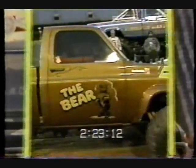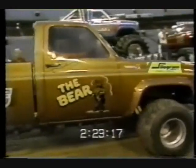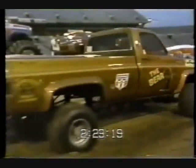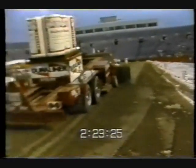He worked hard for this full pull. Watch the Bear as he rolls the slack out of the chain, and when he does that and they give him the green, Bear's in a drag race. It's wide open from the start, and when he does that, the tires seem to lock into the track, even though the track's a little bit loose.